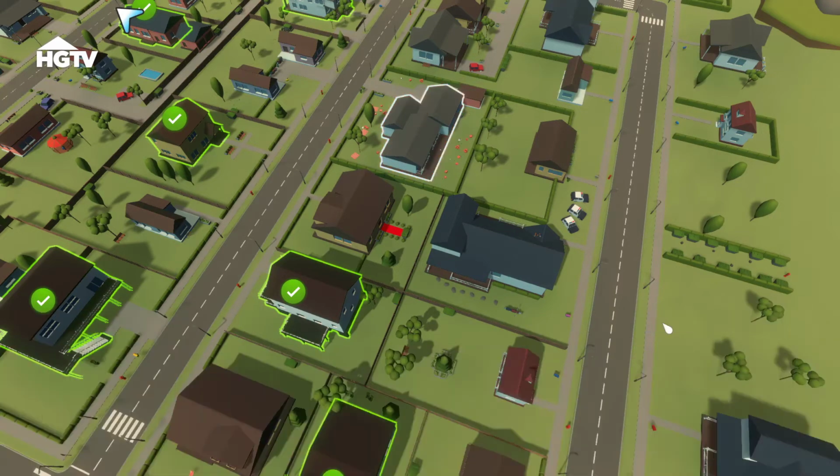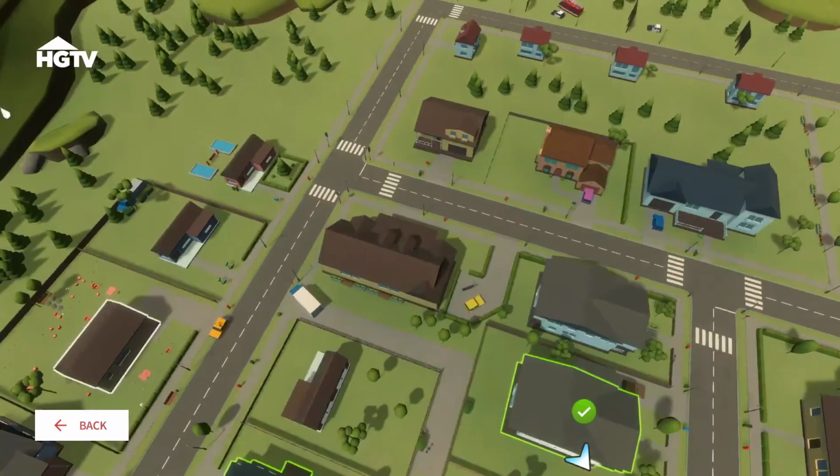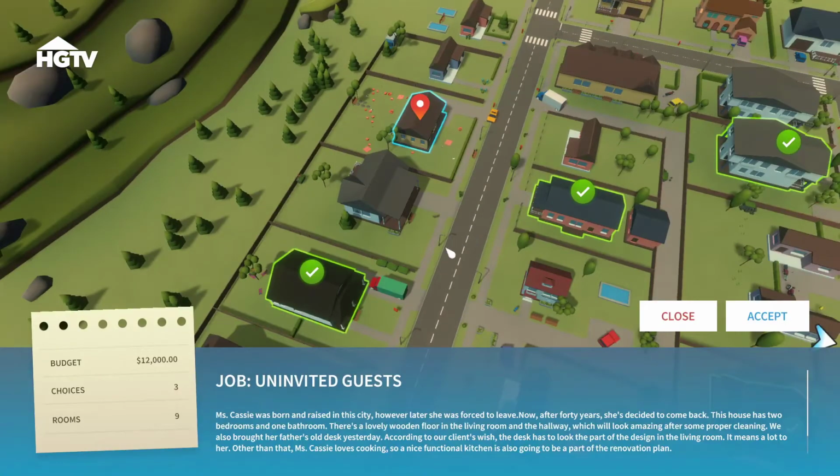Okay, and then there was this one. $12,000 budget, three choices, nine rooms. Uninvited guests. Well, I thought this was going to be like bugs and stuff. Probably is, but anyway. I think we're going to take this one.